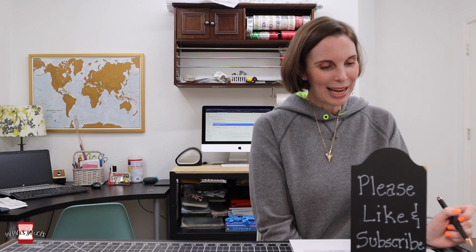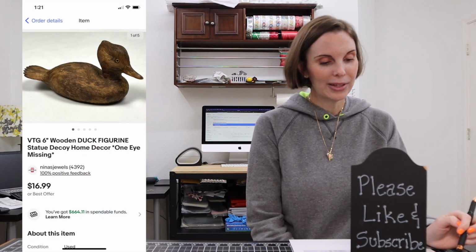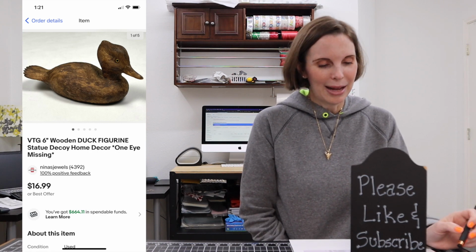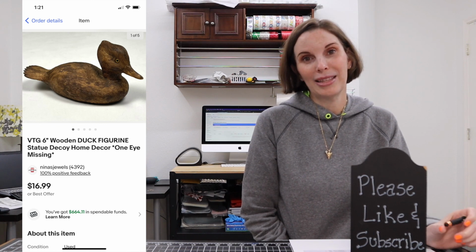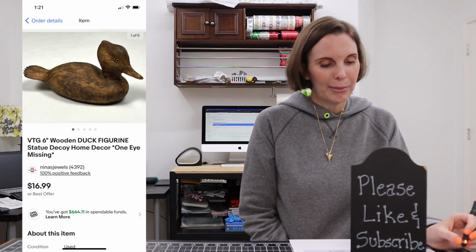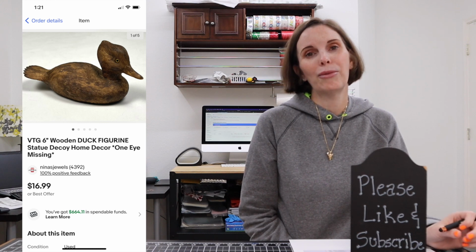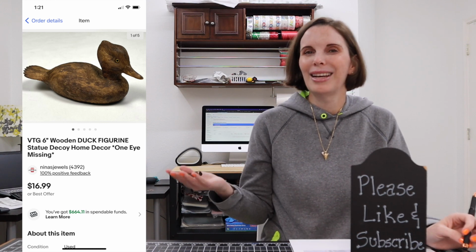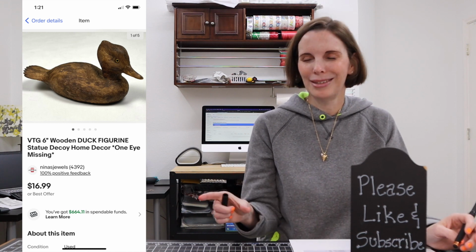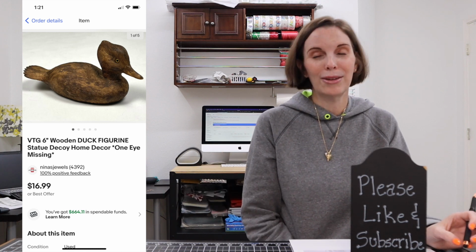Next up was a vintage 6-inch wooden duck figurine. It was like a hand-carved duck decoy. I mean, it wasn't an actual decoy that you would use for hunting, but usually people use that keyword when they're doing a duck figurine listing, so I included it. I listed it as a wooden duck figurine, statue, decoy, home decor. It did have one of the eyes missing, but depending on how you were displaying it, you could place it so that you wouldn't be able to see that the eye was missing. So I did disclose that in the title.